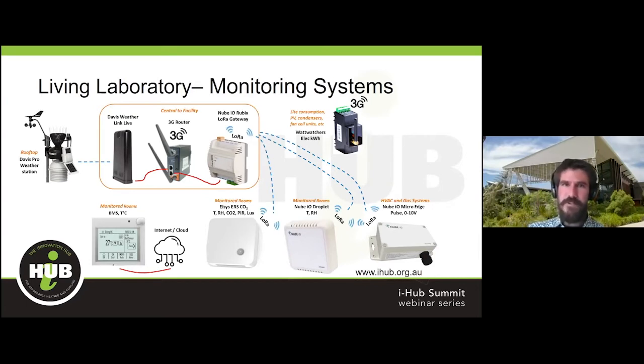As I say, we set this up with flexibility in mind, so we didn't have specific technologies in mind to test. We're setting this up as an evaluation site for a range of technologies. I'm presenting today the first technology that we've evaluated, and we've got a number of other ones in the works.